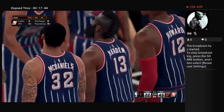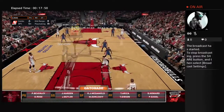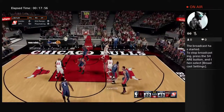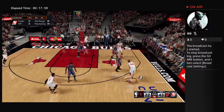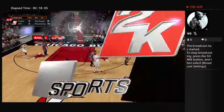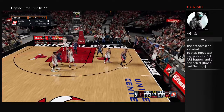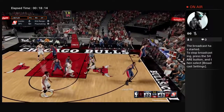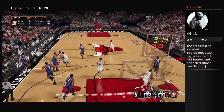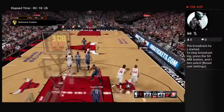Daniels is checked in for Houston. Over a minute and a half into the third quarter of action. And Butler, here we go. And it's sent back by Howard. And K.J. McDaniels gets the whistle that time. That's his first personal foul. Rockets on defense. Blocked again. Here's Harden. And the rebound goes to Pau Gasol.